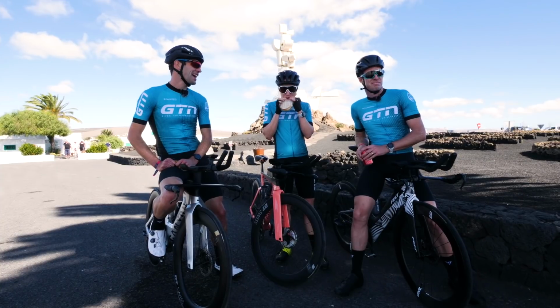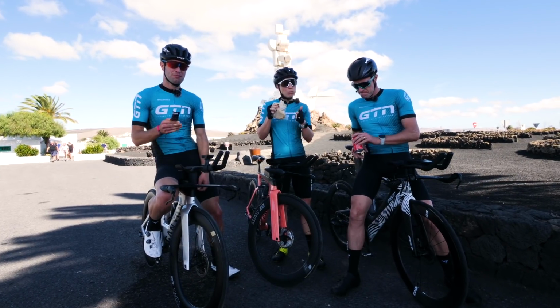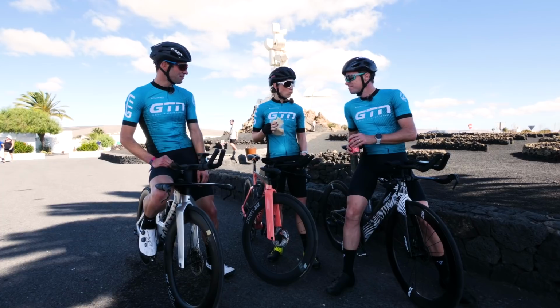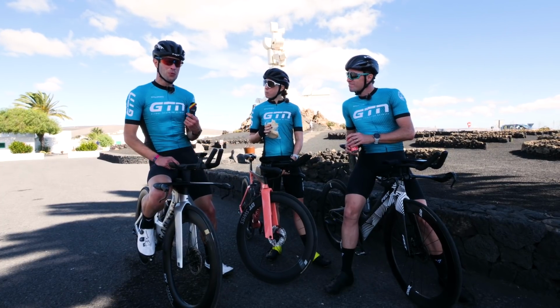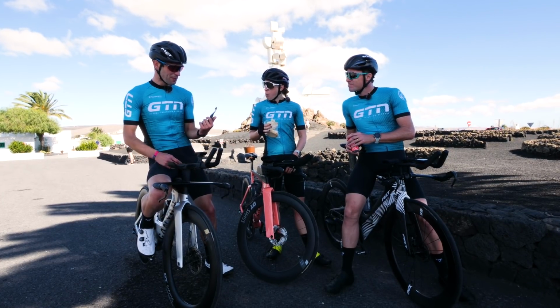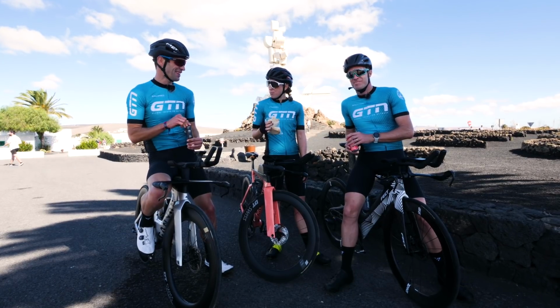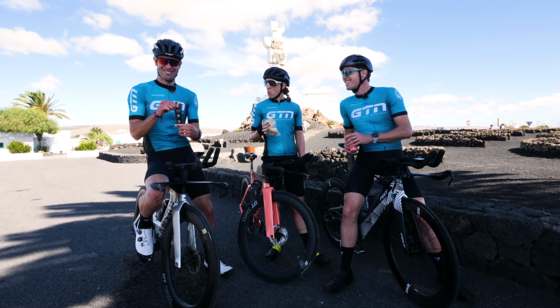Well, we are 20k in, and I think it's time for our first fuel stop. Me a gel, James a Coke, and Heather, well, devouring her sandwich already. I've been thinking about this gel for a while. I ordinarily would have a gel maybe every half an hour. I've kind of been putting it off because it seems a bit odd having it on an easy ride so early in, but gotta do it.